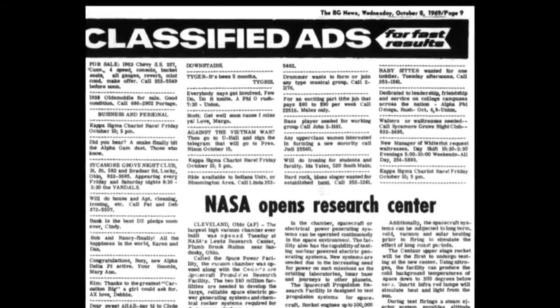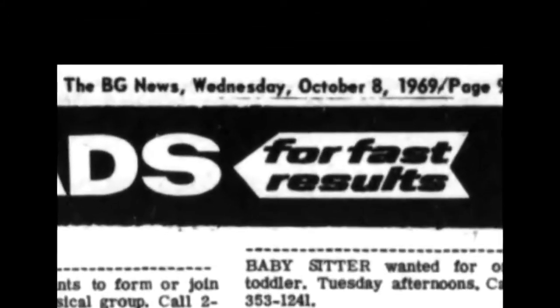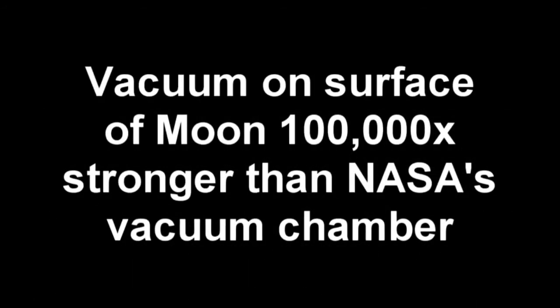But if you really dig to find out when the world's largest vacuum chamber was first opened, you'll find out it was actually in October 1969, 3 months after Neil and Buzz allegedly walked on the moon. And even then, we are told the vacuum on the surface of the moon is 100,000 times stronger than what even NASA's best vacuum chamber could achieve.